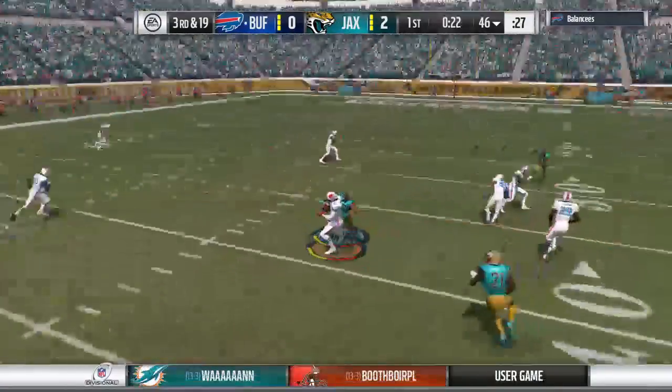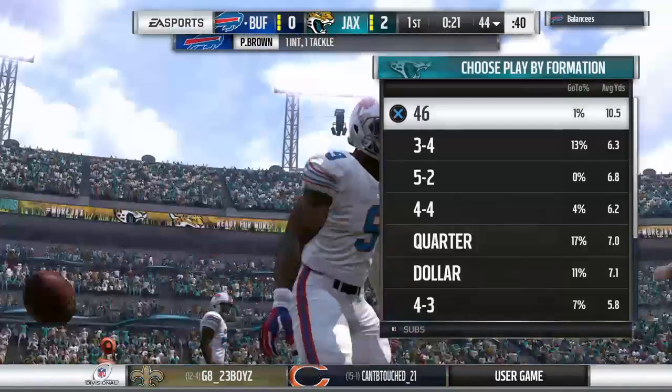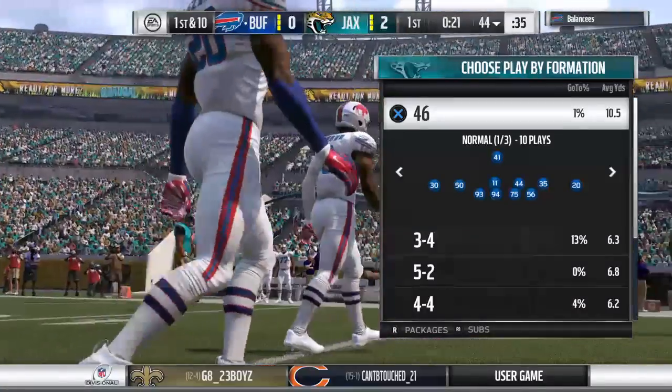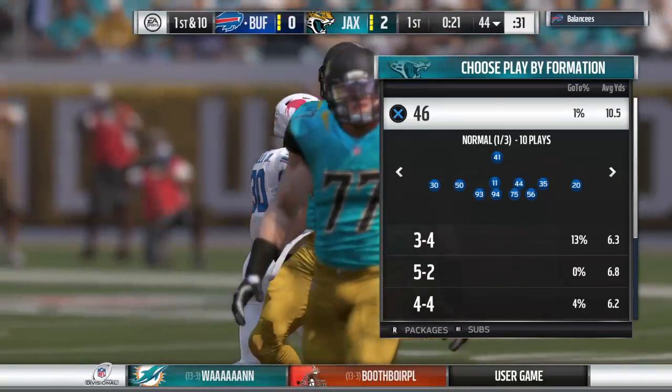Save some yardage. Trying to get it to Robinson, and it's intercepted. Picked off by Preston Brown, the linebacker. And the return comes to a halt right at the 44-yard line. Here's the Buffalo offense now as they get set to take over here.